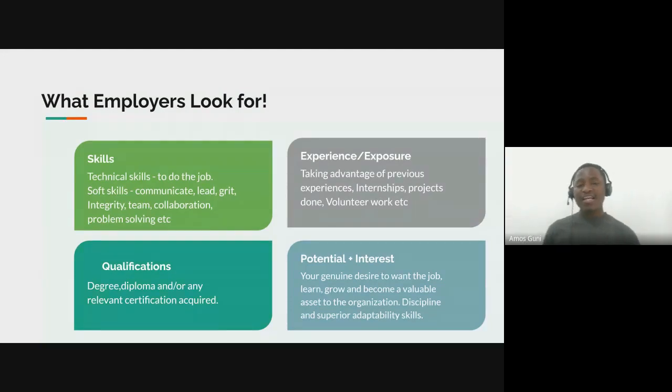Finally, for me, and very interestingly, is potential. Yeah. As recruiters, sometimes we hire for potential because probably this candidate does not have as deep a skill as I would want. They might not have as much experience as I would think. They might not be very qualified. But based on the conversation I've had with them, I see potential. And potential for me means the genuine desire for this person to want the job, the research they have done, they are self-aware, they know the areas they are strong in and the areas they are growing in. I can see a lot of desire to really want to grow.